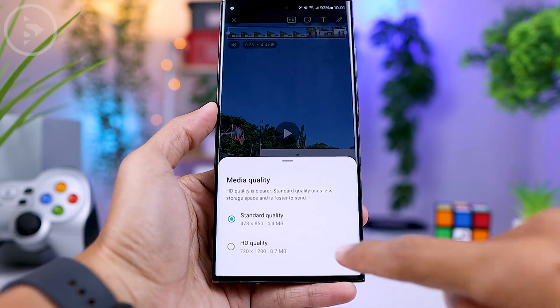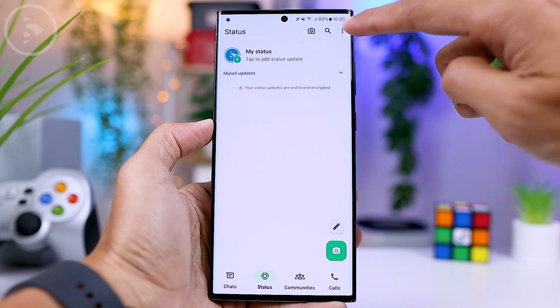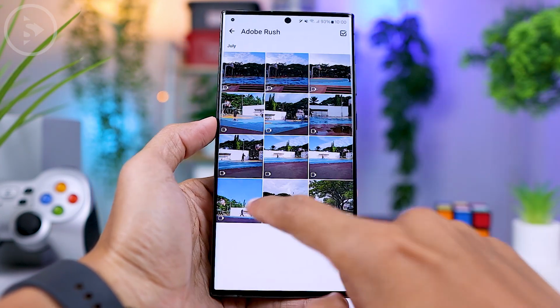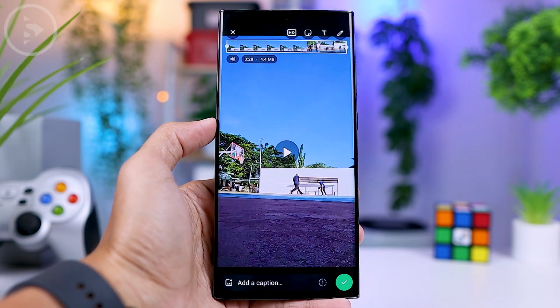Then in the latest WhatsApp update, you can also now directly upload photos or videos to your WhatsApp status in HD format. You can do it by simply tapping the camera icon at the top right, and when updating a photo or video to your status, an HD icon will appear at the top.